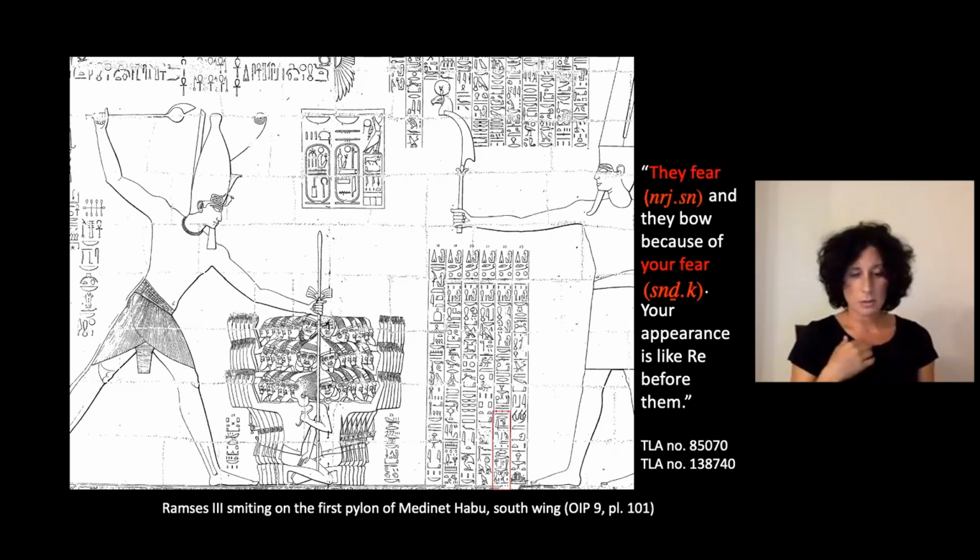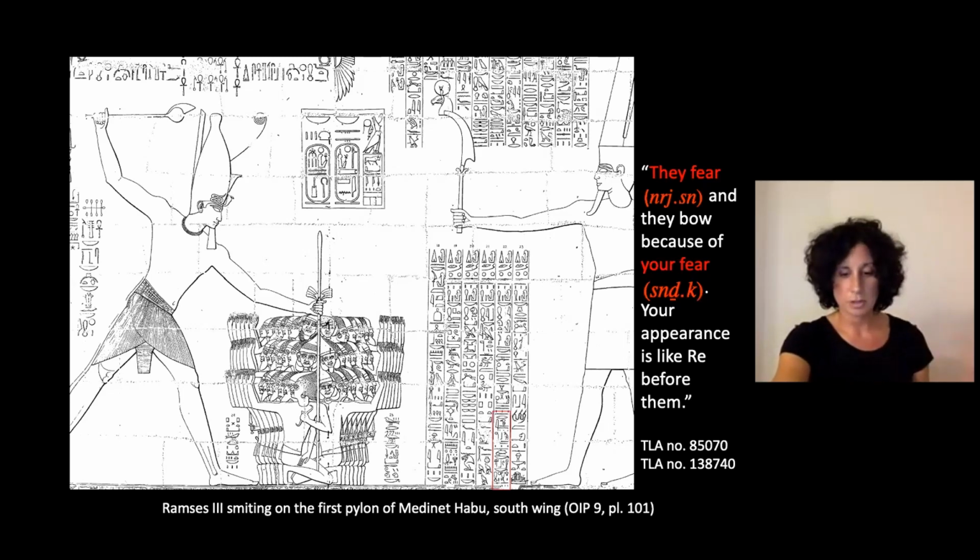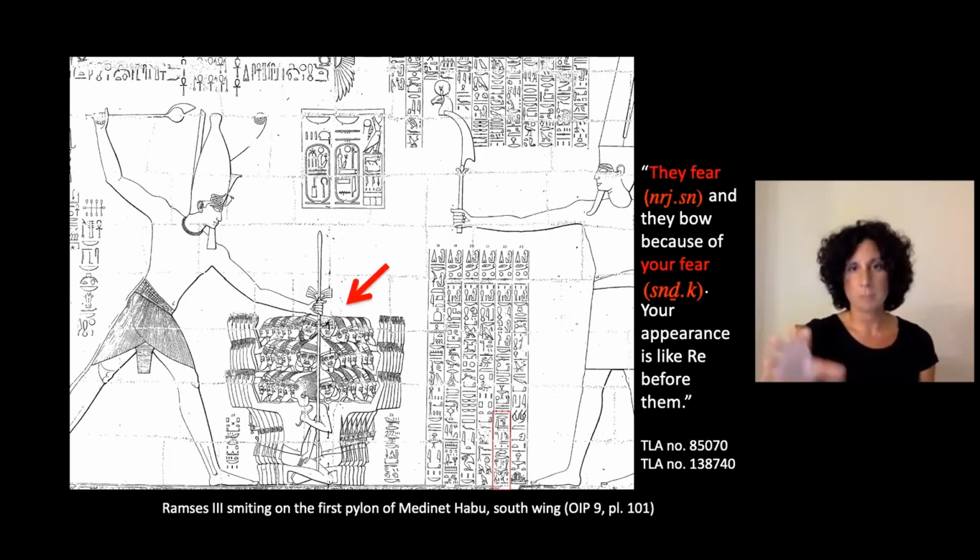Now, once again, we must understand the foreigners in the smiting scene as included among the king's targets, in addition to just foreigners and foreign lands more generally. So the king's fear is really entering into the bodies of this kind of foreigner entity. And again, the imagery is depicting this.